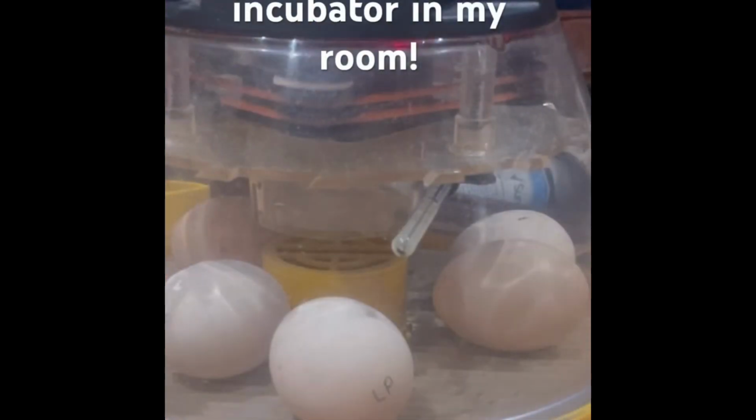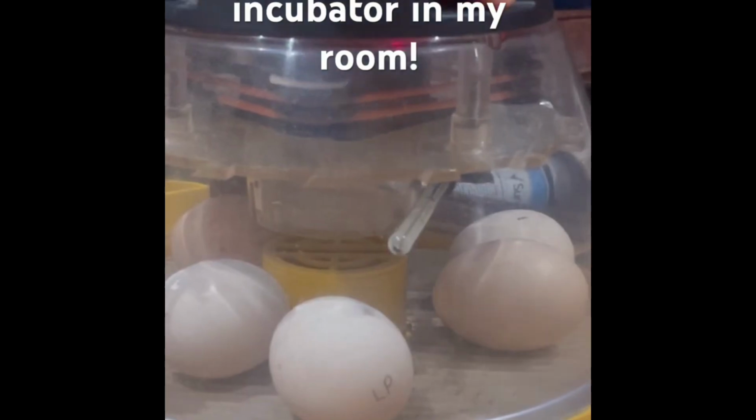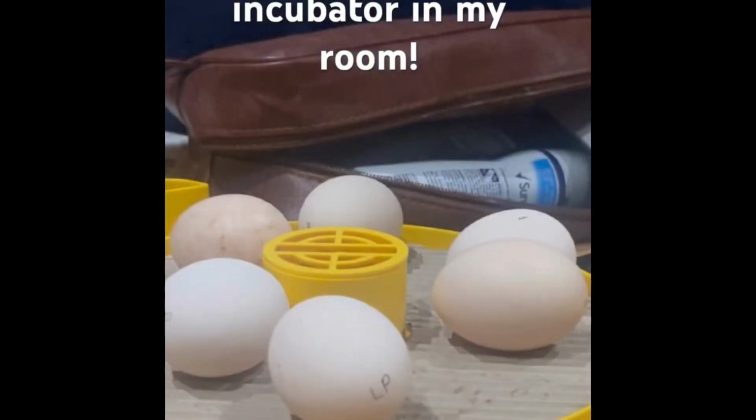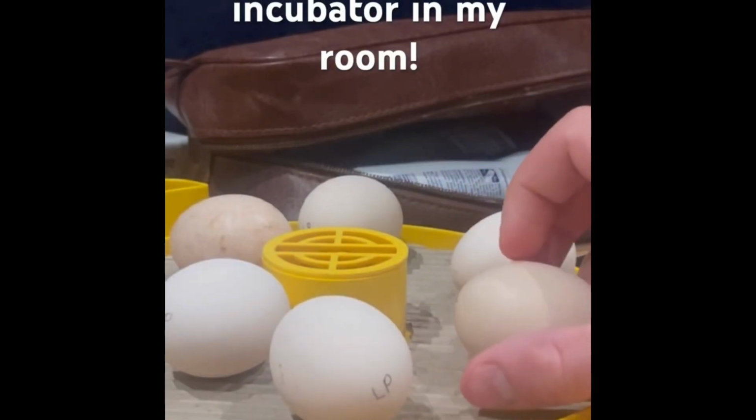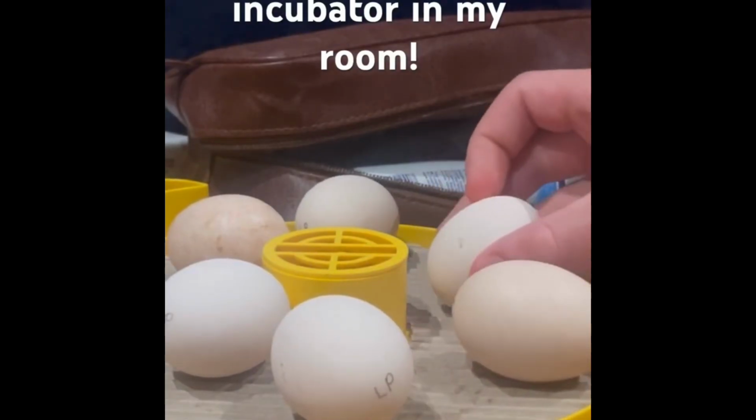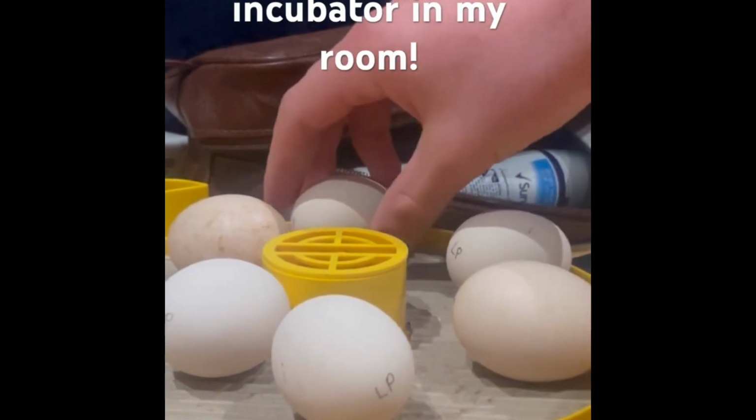Day 2 of raising chicks in an incubator in my room. Today I am having to turn the eggs over to make sure that the yolks don't get stuck to the shells so that the chicks can develop properly.